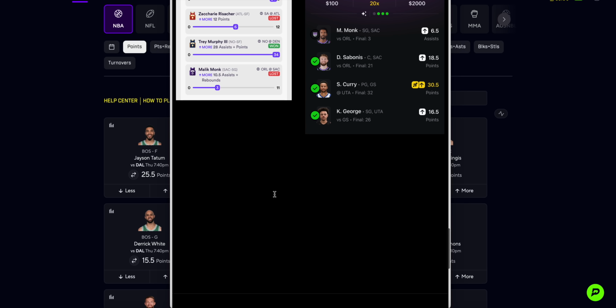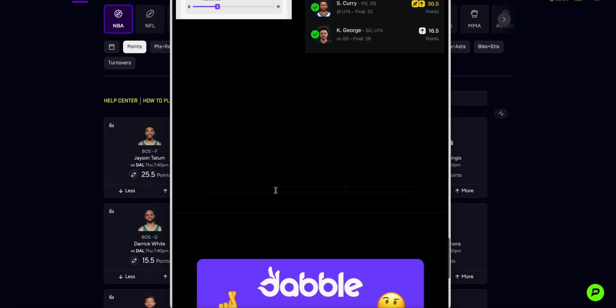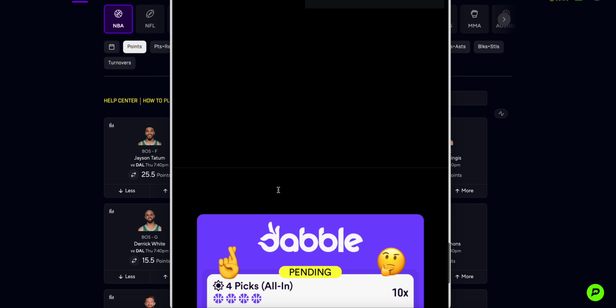As you guys know, Dabble's our favorite app, and we've got a lot of reasons for that. These apps change depending on how the market's going and how different promos are working. But right now, we like Dabble. We're getting a lot of lower lines on Dabble. Dabble's giving us a lot of things that we're not getting on Prizepicks, and we'll go over that later in the video so you guys know.